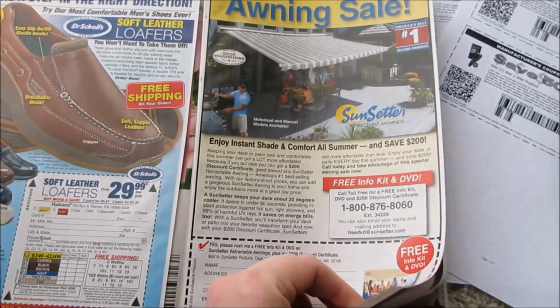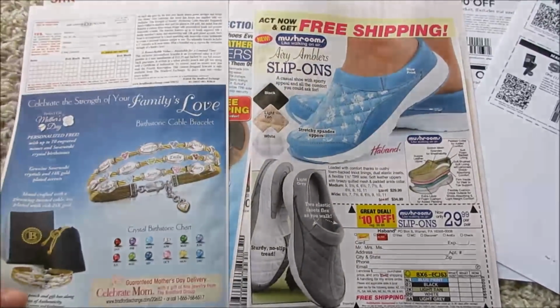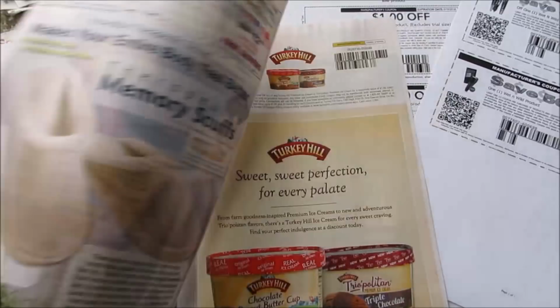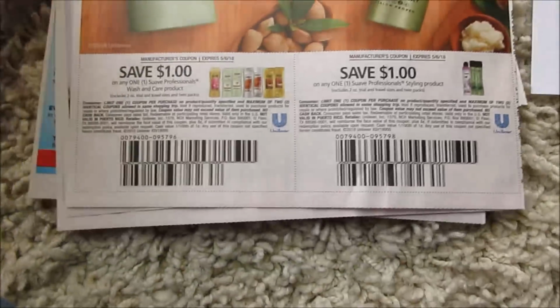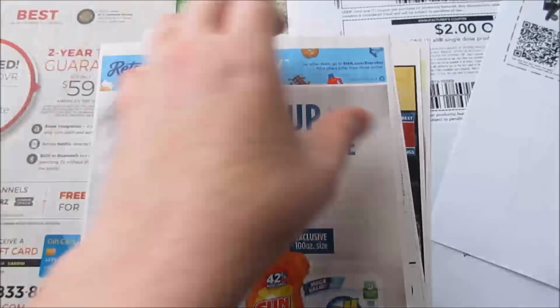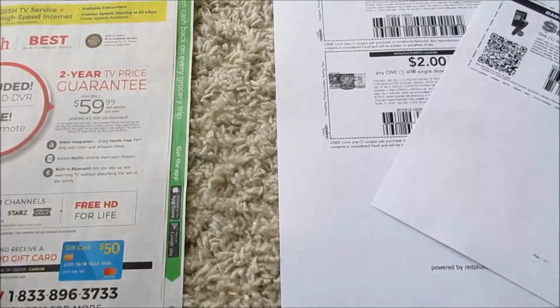Here we got worthless ads. More worthless ads. That's a nice shoe. Yep. Worthless ads. Turkey Hill, which I don't have anywhere in my area that I've seen. And then here we got $1 off of 1 Suave. So that one was in my Retail Me Not. Very disappointed, but hey, just wanted to share with you guys.